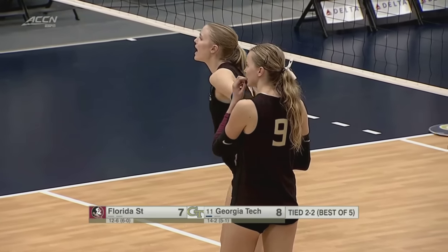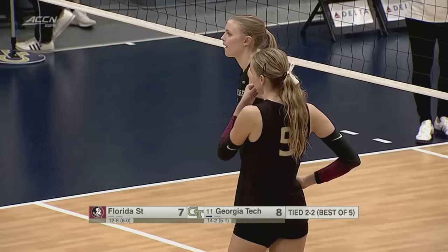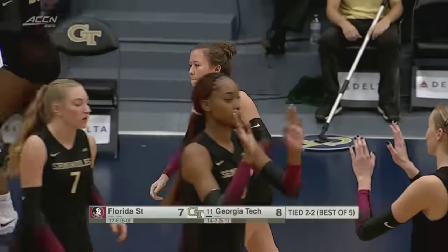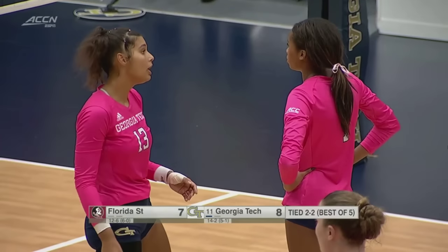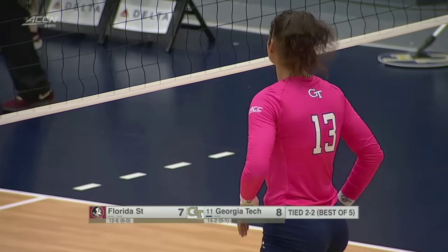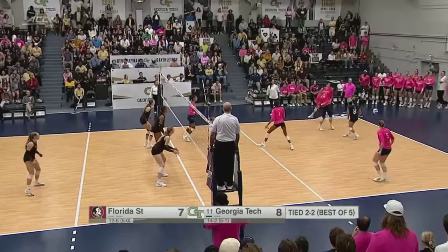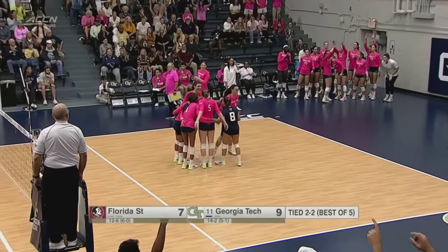Now, this is one of those matches, Keely, you can feel your heartbeat in your ears. 8-7 Georgia Tech. For Georgia Tech, you almost want to see another pierced slide attack. You're probably going to rely on your pin attack with Bertolino on the outside. And another service here. That's the second of the set for Florida State.